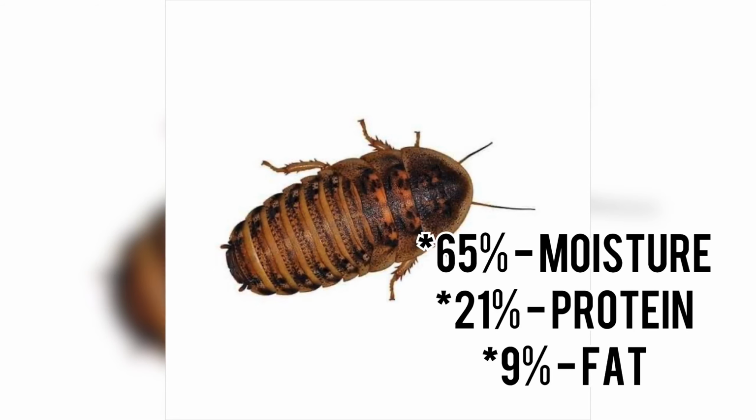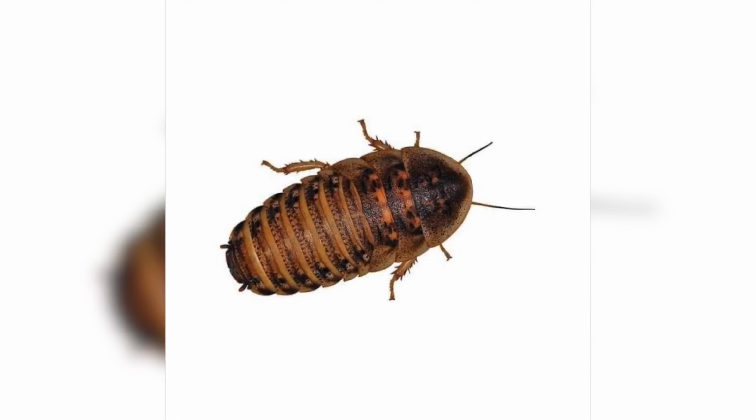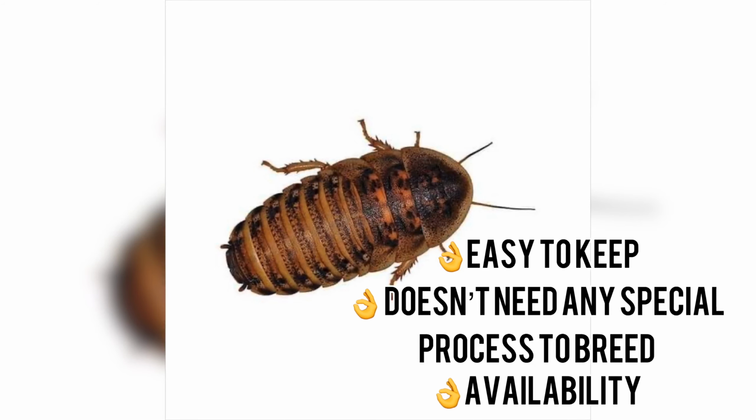Last but not the least are dubia roaches. Dubias are 65% moisture, 21% protein, and 9% fat. So for dubias, they are easier to keep and they don't smell. Pakita ko mamaya kung paano sila i-set up. They don't also need any special process para mag-breed sila. And mas available sila compared to crickets.